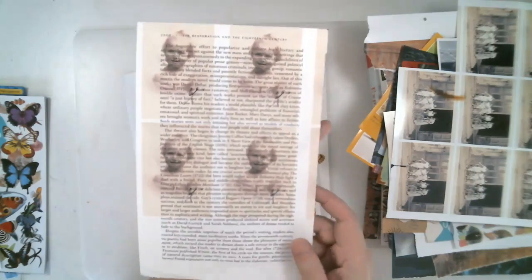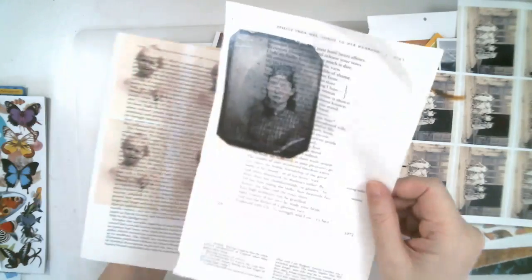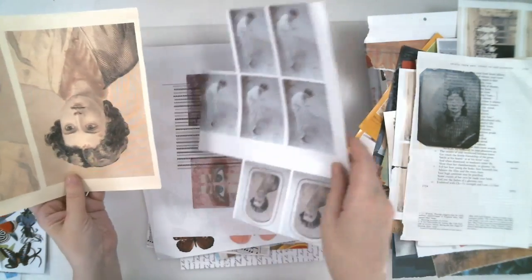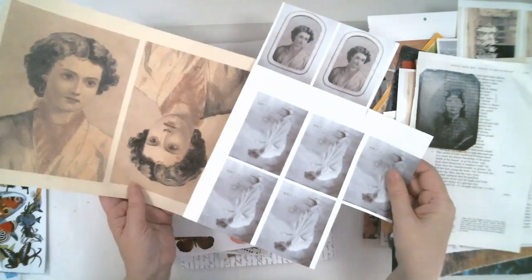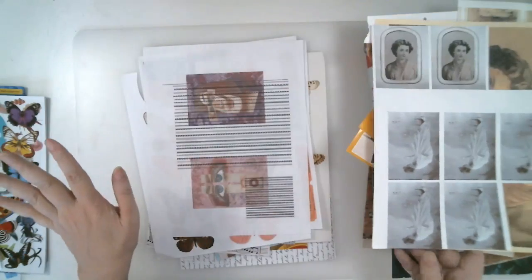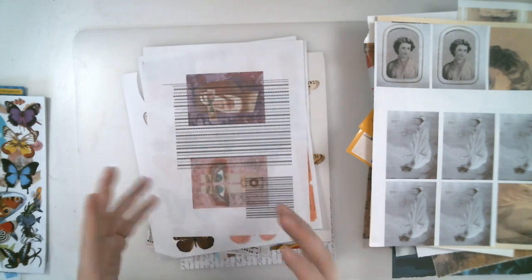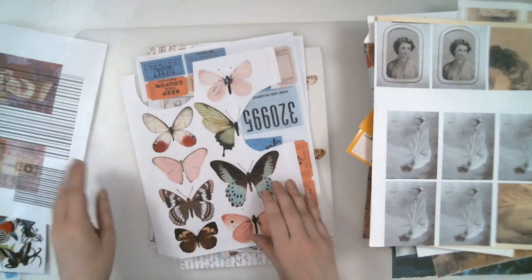I also have copied family photos on book pages. It really adds an interesting twist to your photos. I like the looks of it, so I use that as well. Family photos, again, on regular copy paper. You can do them any size. It works really well. Photos, snapshots, family photos, vacation photos, the artistic photos, anything that you've got.